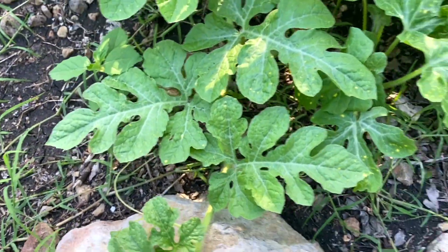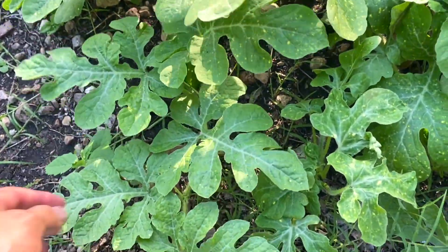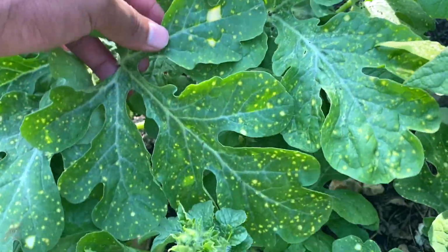Maybe it needs a little bit more sun. It is a little bit stunted. Actually, it's not doing a-okay. That's really interesting, but I just love the leaves so much. They're just so beautiful.